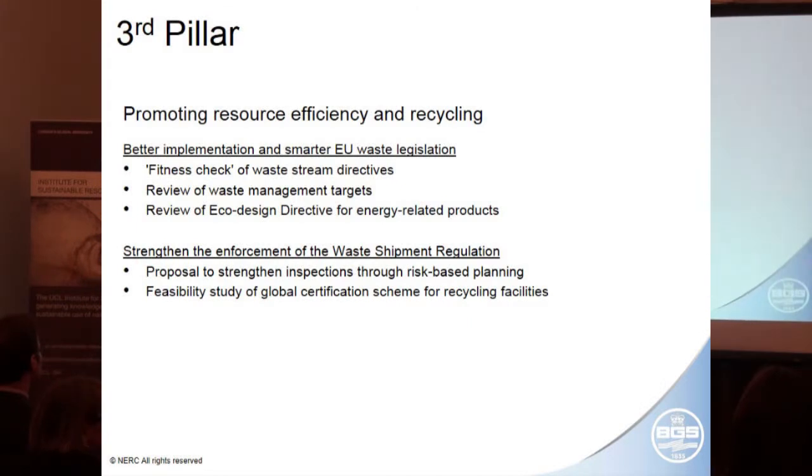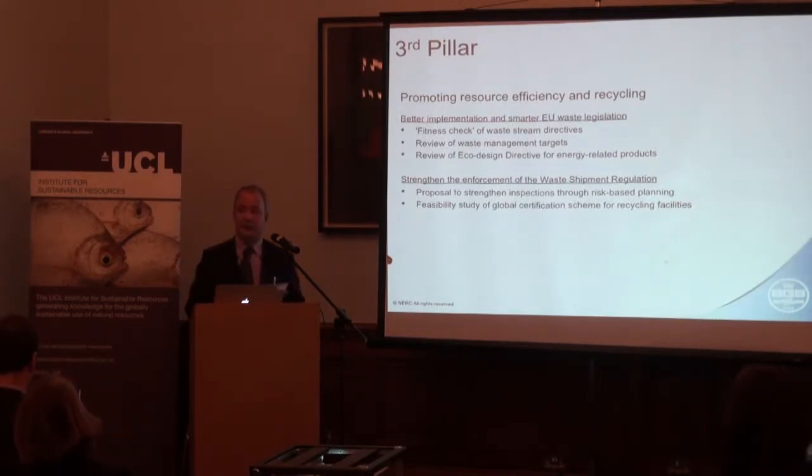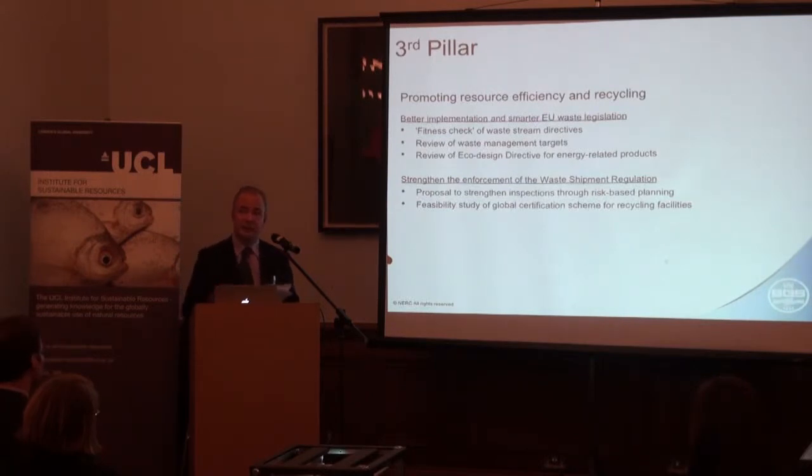In terms of the third pillar, which is the one that I'm personally in charge of within DG Enterprise and Industry, together obviously with my colleagues in the Environment Directorate General, there we are particularly focusing now on what we call a fitness check of a number of waste stream directives, in particular the directives on end-of-life vehicles, batteries and packaging. We are also reviewing a number of waste management targets, the ones that are in the waste framework directive, in the packaging directive, and in the landfill directive.